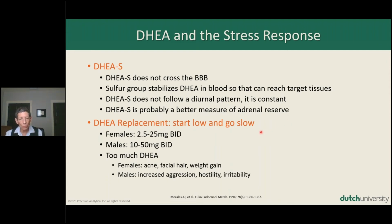And when we replace DHEA, start low, go slow. I typically start off with drops: in females, 2.5 milligrams; in males, depending on where they are and what their DHEAS levels are, somewhere between 5 and 10 milligrams. Too much DHEA, females can get acne, facial hair, weight gain. It's an androgen. Males can get increased aggression, hostility, and irritability.